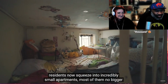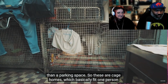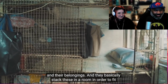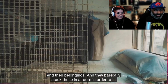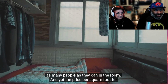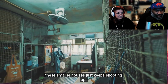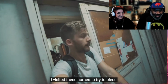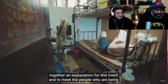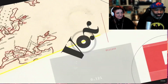Hundreds of thousands of residents now squeeze into incredibly small apartments, most of them no bigger than a parking space. So these are cage homes, which basically fit one person and their belongings, and they basically stack these in a room in order to fit as many people as they can in the room. And yet the price per square foot for these smaller houses just keeps shooting up. I visited these homes to try to piece together an explanation for this trend, and to meet the people who are being squeezed by the world's least affordable real estate market.